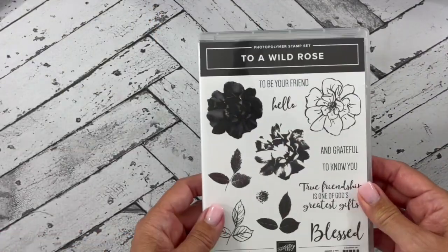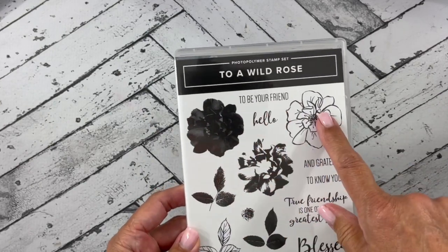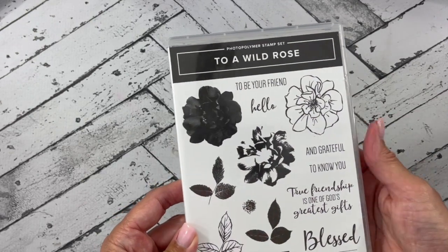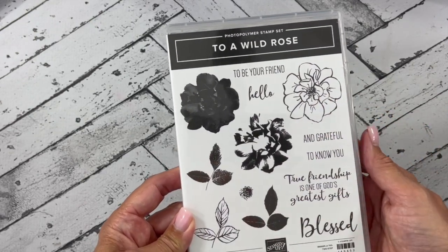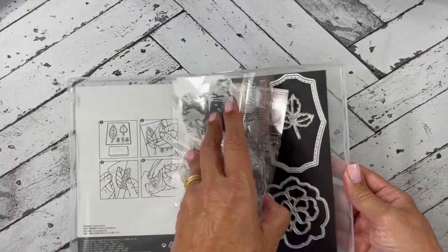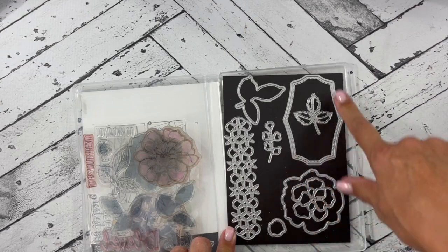To a Wild Rose was introduced two catalogs ago, and it is a layering stamp set. So these three layer together as well as these to make the rose and the leaf bundle. It's got some great phrases with beautiful fonts, and it also comes with these wonderful dies that include a border die and a tag die.